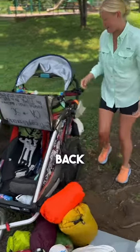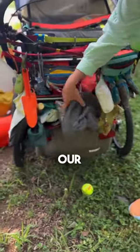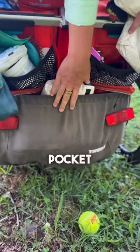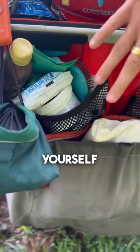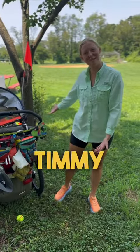Come around to the back. We have our 2 fanny packs, our hats, shovel, miscellaneous stuff. We call this back pouch the pocket of doom. These 2 pouches, this one we try to keep snacks in. This is more of like just take care of yourself type things. And that's kind of a quick little summary of what is in Timmy and what we all have.